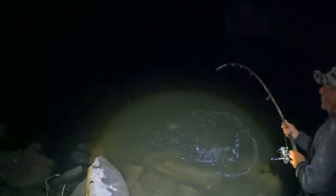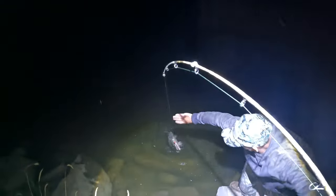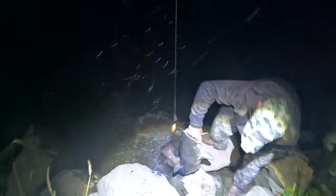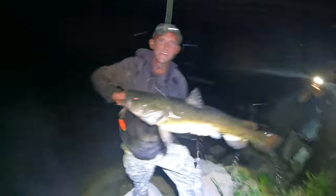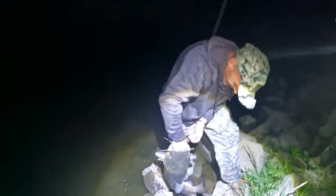Yeah, it's a flathead. Oh, yeah. That's awesome. It's a very nice flathead. Need me to hold the rod? Yeah. That was awesome, dude. Giant flathead catfish. That was awesome.